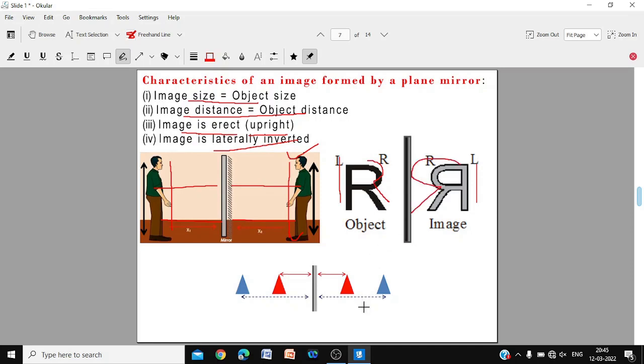And here also you can see, first we have the blue triangle and then the red triangle. But in the image, it is first red and then blue. Here we have blue followed by red, and here we have red followed by blue. And the reason you can see is that the object distance must be equal to image distance. So blue is at a greater distance, so the image of blue is also at a greater distance. The red is closer to the mirror, so the image of red is also closer to the mirror. So the lateral inversion is actually a property arising from this property, image distance equal to object distance.